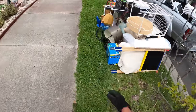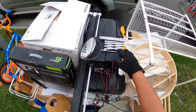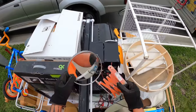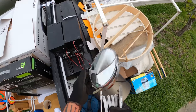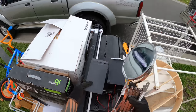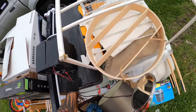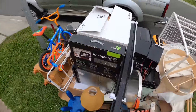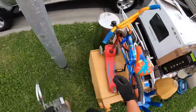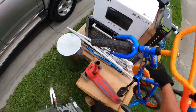Okay, next one. There's a bit going on here, man. We got, oh yeah, one of these. It's a little bit rusty. Oh, that's wrecked. I'll check that out in a sec. This bike is pretty cool. Oh, the back wheel is, we'll bring it.